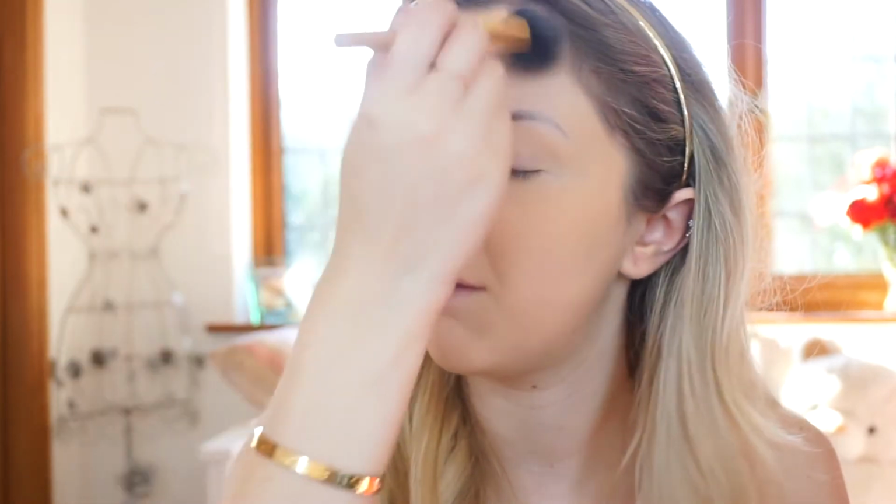Because I'm going to be contouring and putting bronzer in these areas, I don't want it to cake up with powders, but I do want it to set the foundation and everything. Otherwise I find it's much harder to blend your bronzer and everything if you've still got sticky foundation underneath it.